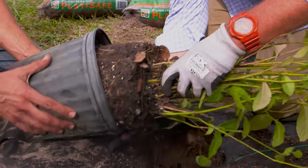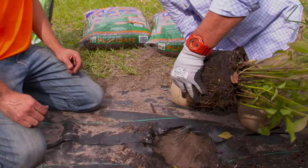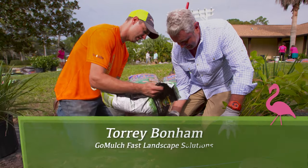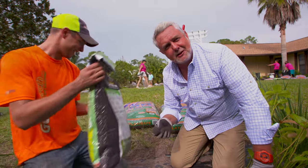Oh, look at that sucker. Perfect. Great roots in here. We're gonna break these up just a little bit. And now what? All right, so we're gonna take some of our soil here and wanna introduce some of this to the native soil. So this is good stuff right here, right? Certified organic. Certified organic. Oh yeah, smells certified.